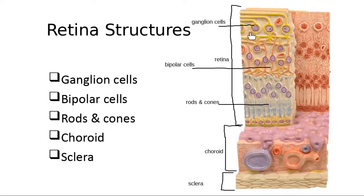Fun fact about vision, light waves actually come from right here. They go straight past ganglion cells, straight past bipolar cells, until they get to those rods and cones that are in the bottom layer of the retina. So in some ways, we kind of say that our eyes work backwards. Light waves pass all these other cell types before they get perceived, and then we send that information back up and out, which is kind of interesting.